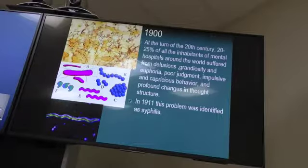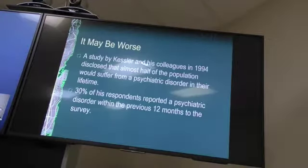So the Spanish used to call it the French disease. The French used to call it the Spanish disease. The English called it the Spanish disease, I think, because it came out of Spain. Of course it came out of Spain. They were the first ones to come over, and they're the first ones to pick it up.